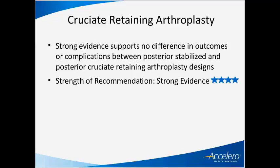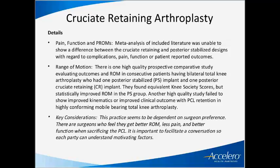All right, moving on. Now we're going to talk about cruciate retaining arthroplasty. Strong evidence. Here's a 4-star rating here. Strong evidence supports absolutely no difference in outcomes or complications between the PS and cruciate retaining arthroplasty designs. So let's move into the details. Let's talk first about pain, function, and PROMs, patient-reported outcomes. Meta-analysis included literature was unable to show any difference between those two types of procedures with regards to complications, pain, function, or patient-reported outcomes. Let's talk about range of motion.